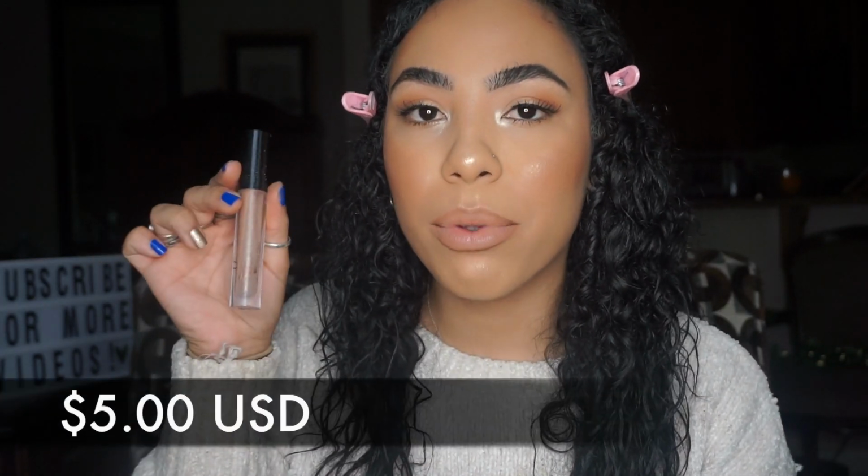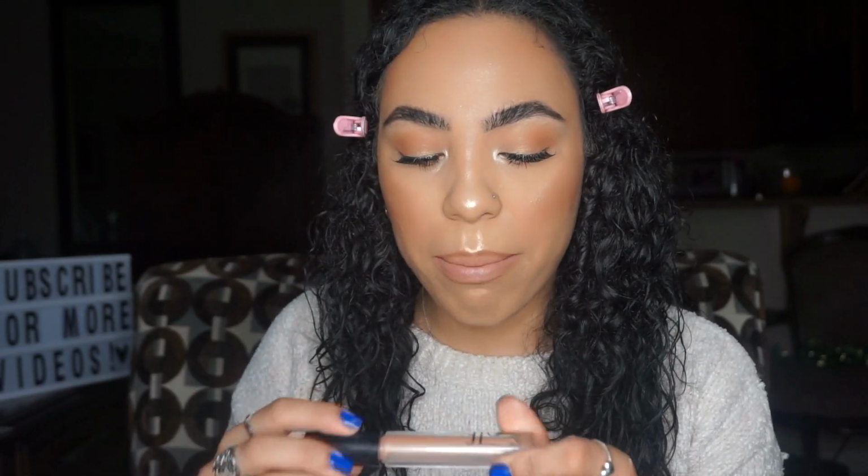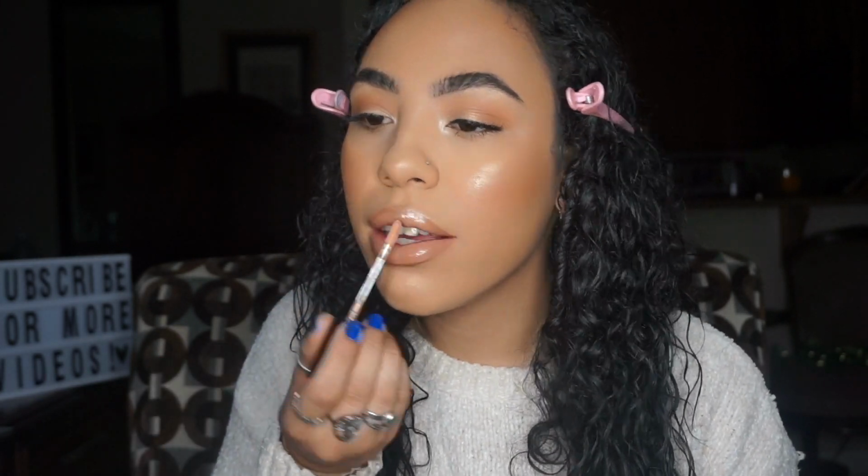And I'm going to use my lip gloss, and this is the e.l.f. Plumping Lip Gloss, which is literally the best thing ever. Obsessed with this. It's in Champagne Glow, and it does tingle a little bit, so if you don't like that tingling sensation, then you won't like this lip gloss. But I love this gloss. And this is the completed look.